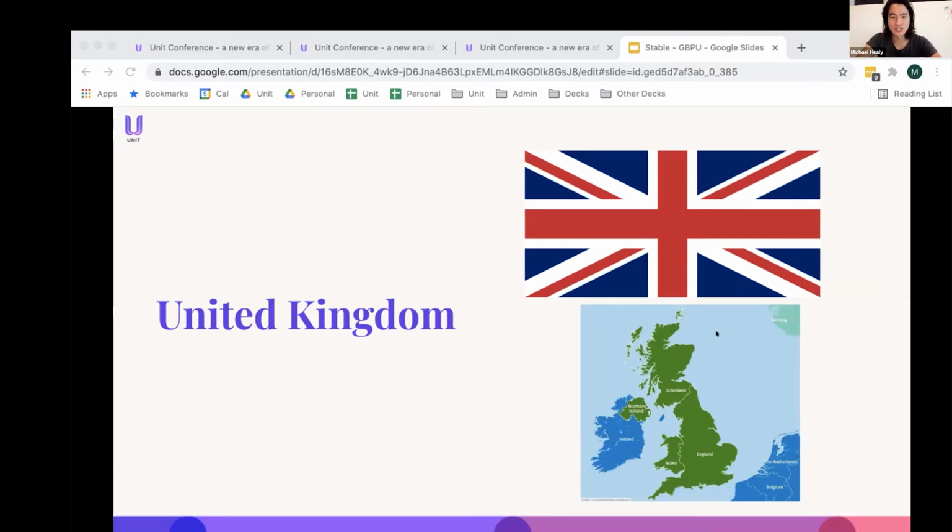In terms of the location, this is northwest Europe. It's off the coast of the European mainland. The land size is 242 thousand square kilometers, so it's quite big in terms of its land area and size. And in terms of its government, it is a unitary parliamentary constitutional monarchy.